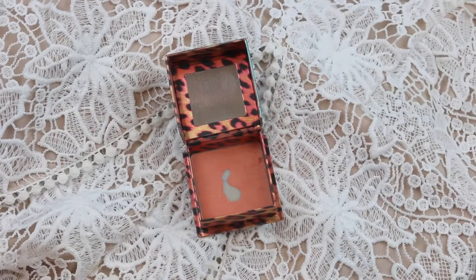I'm going to use my Coralista blush by Benefit. I honestly think I will never get sick of this. It's just so pretty. I feel like I can apply a little bit for a very natural look, or I can bump it up and it looks beautiful. It's like an orangey pink, I guess I would say, and it does have a little bit of shimmer to it.